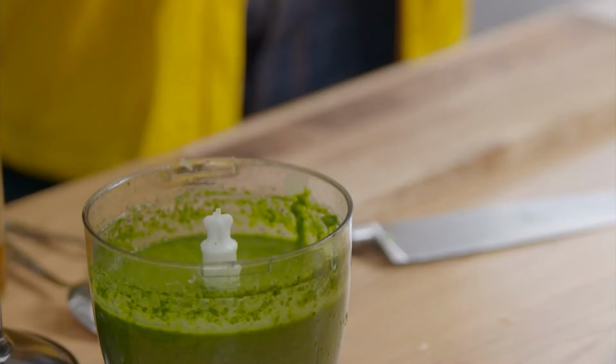This is one of the most versatile things you can have in your kitchen. Last year, I made a whole lot. I made 10 or 12 jars. I've still got a little bit left, and it still tastes really nice and fresh. I use it on meats, on fish, on sandwiches, and in salads and sauces.